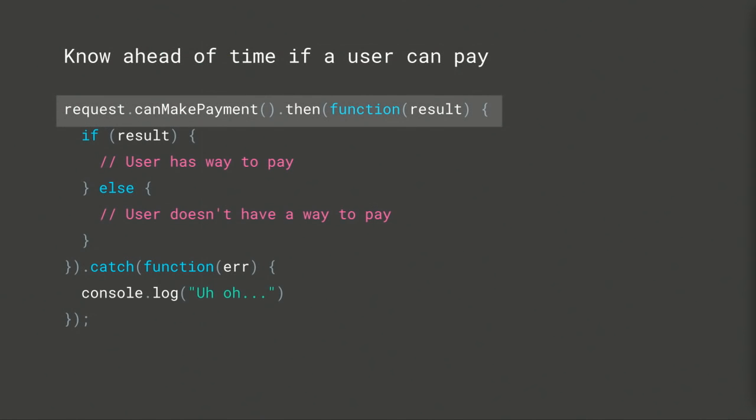Now, there's one other method I want to mention, which is CanMakePayment. CanMakePayment is an API that allows you to ask the payment request if the user has a form of payment already active and ready to go before calling .show. So if the user doesn't have anything set up, you'll get back false. If they have something set up, you'll get true.